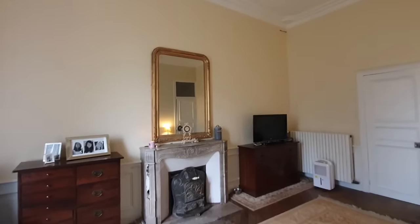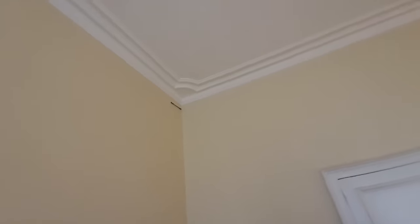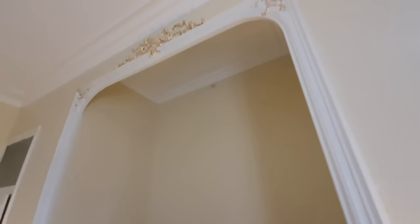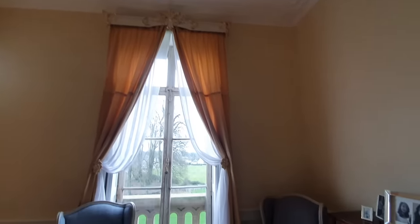This mirror was originally left here by the owner, something he didn't actually take. And you can see up in the corner, these are remains of where the servants' bells went, and they are up inside the bed canopy and up there as well. And lo and behold, there's some gold leaf that I put up there, oh, a good year and a half ago, along with the pelmet and the holdbacks.